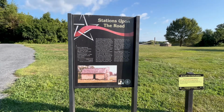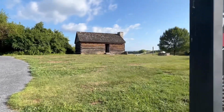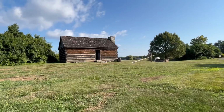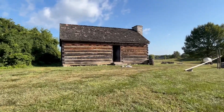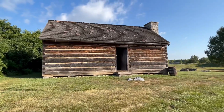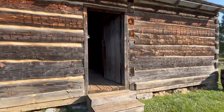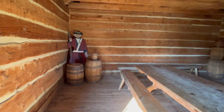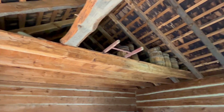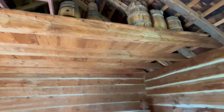All right, stations upon the road. Log buildings were used after the Battle of Monongahela. There are stations upon the road, basically fortified homes to defend against Native American attacks on the frontier. So, the French Indian War is quite passionate in my world. I'm very passionate about the French Indian War, and we are very fortunate the door is open. You'll notice it's very thick beams, the floors. It's garrisoned. So up top, you'll see how they have supplies, probably ammunition, gunpowder. A person could even sleep up there.